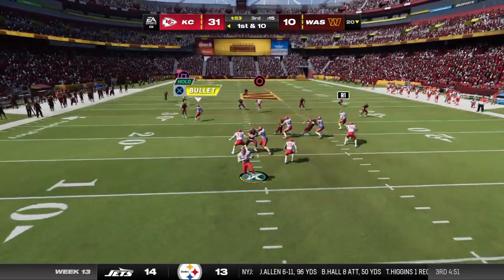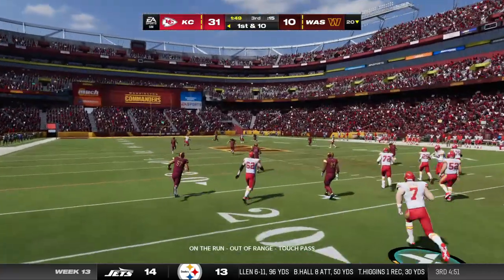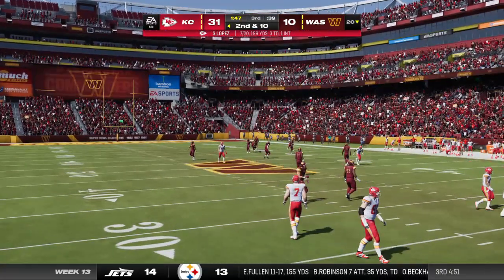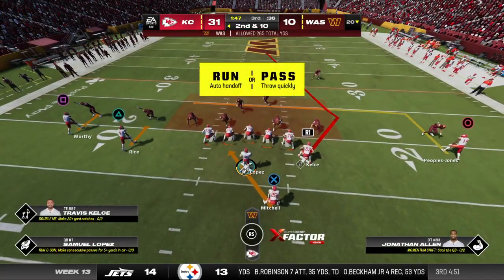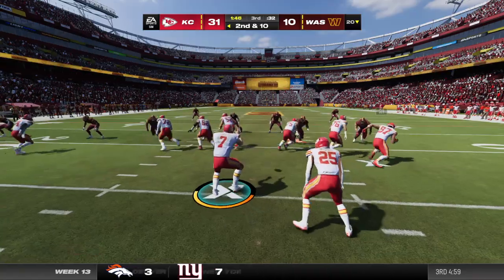They go play action here on first down. Dancing to his left. Now he's going to throw deep back over the middle. And that is incomplete. Took a shot there on first down, but he couldn't reel it in. After the incompletion, here's 2nd and 10 from the 20.